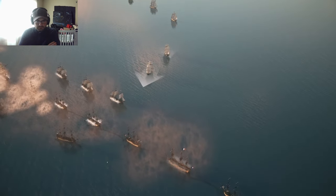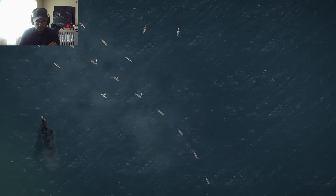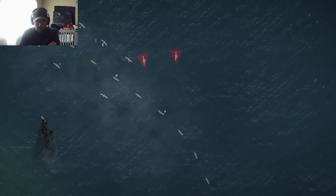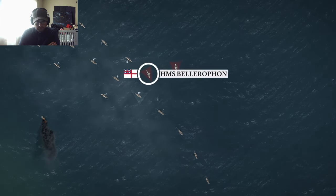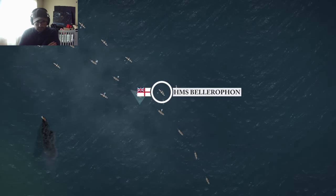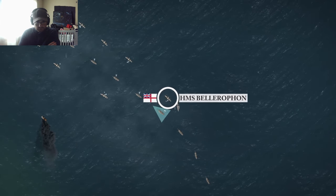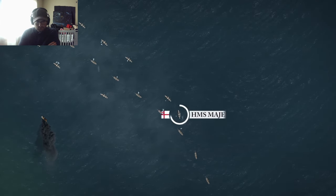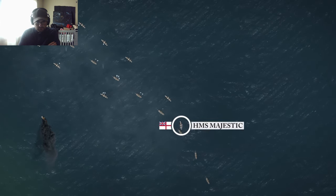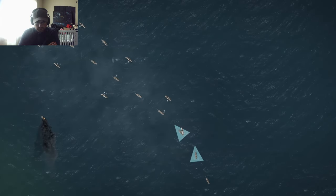HMS Bellerophon and Majestic now join the battle. They head for the center of the French line. Bellerophon aims for Franklin, but overshoots and comes alongside Admiral Bruez's formidable flagship, L'Orient. HMS Majestic also misjudges her approach, becoming entangled with Tonnant and fighting 2 French ships simultaneously.